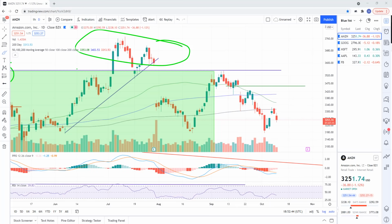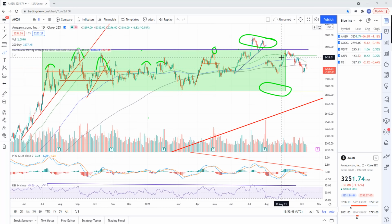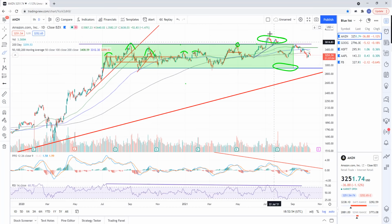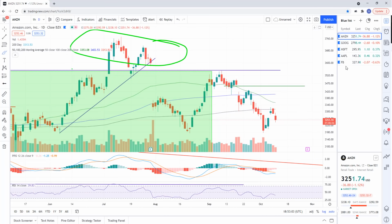Quick look at the FANG stocks. Amazon continues to trade sideways, very similar to the IWM small caps. But this is a large cap tech stock. So we continue to trade sideways. We did have the false breakout right here, which was a bull trap. So I think we're heading down to the bottom of this range, 2930. That's where I'd put the higher probability.